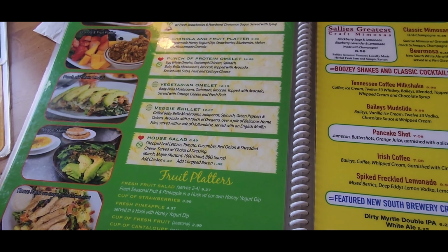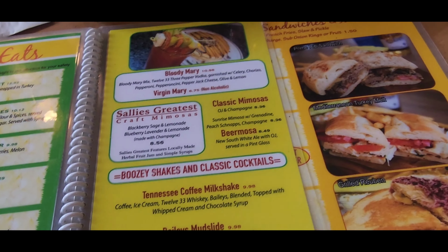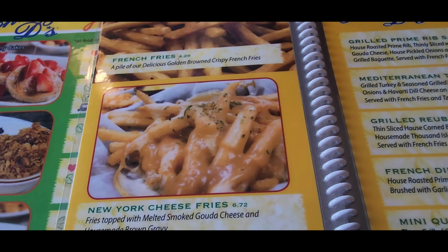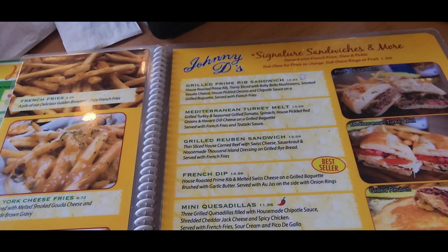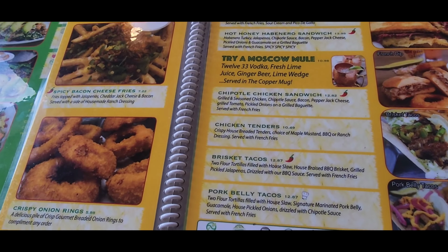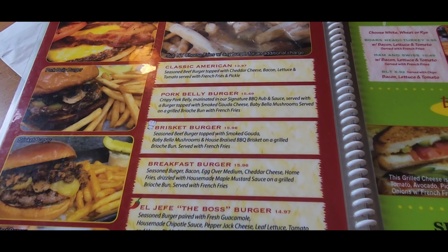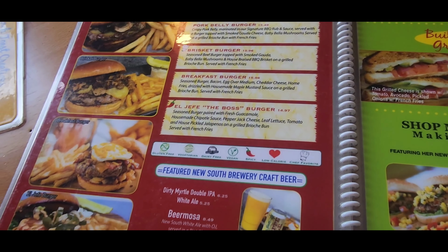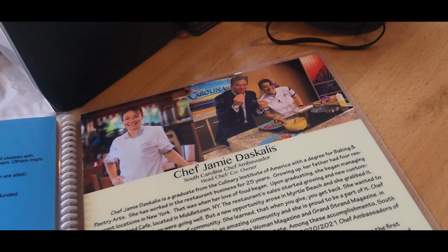Healthy Eats. That's cool. So if you want to eat healthy, there you go. And look at that. That looks so good right there. But we're not here for healthy eating. No, we're not here for healthy eating, but maybe we should be. Oh man, New York cheese fries, dude. With Gouda. Oh man. Signature sandwiches. And these awesome loaded fries and onions and tacos. They even have tacos here. This is just incredible. And then they have burgers. French toast. Take a look at this.